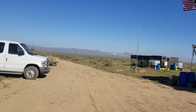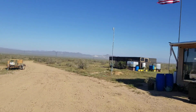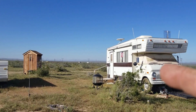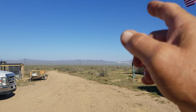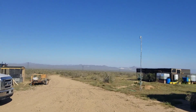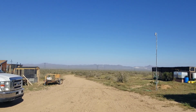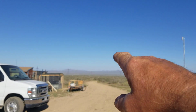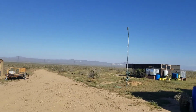And I do have to mention that while I was grading, the idiots that don't know what a private road sign means came down the road as they were approaching this way, and they saw me going back and forth on the road, and they saw the dust kicking up, so I guess they figured I was doing grading. So they actually took the other road, which they're supposed to be taking, the one that goes to their property, not my private road.